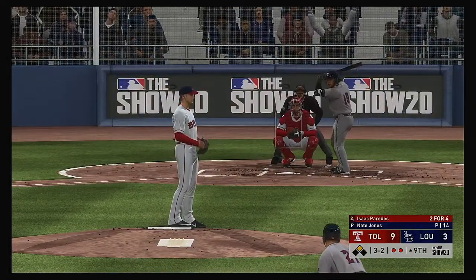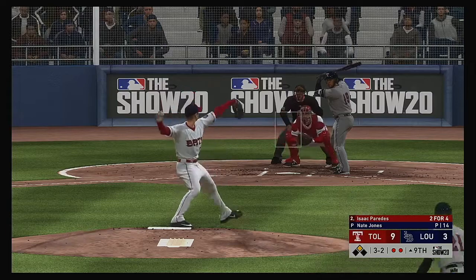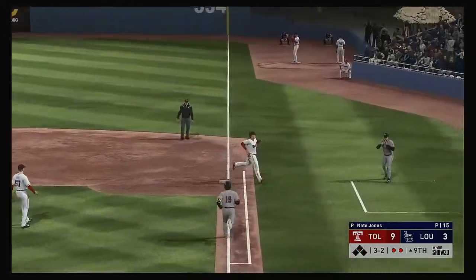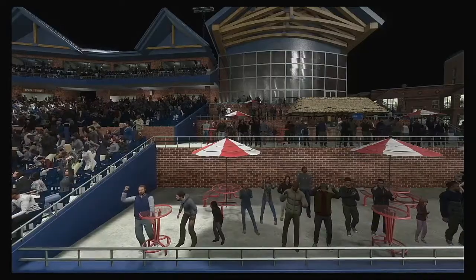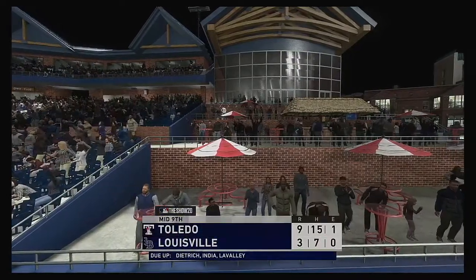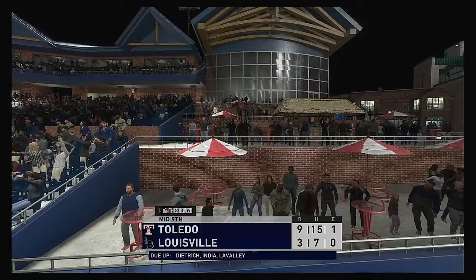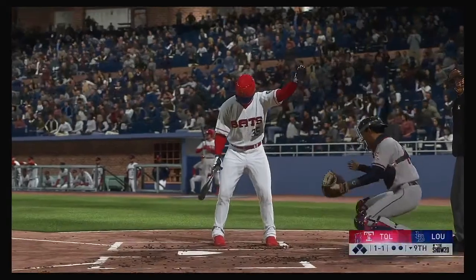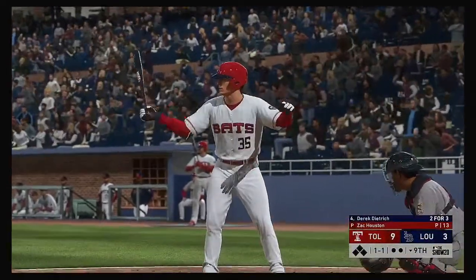Ready for another shot now, number 19. He's 2-for-4 in the ballgame. The 3-2 pitch. Grounded to first, right to him. On to first with it is Dietrich. And that'll end the inning. Set for the bottom of the ninth.